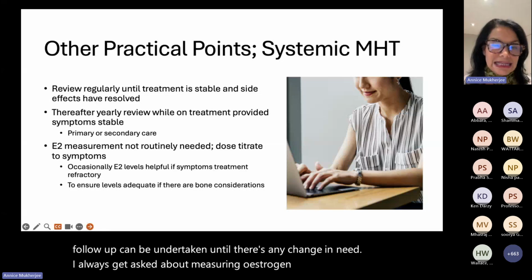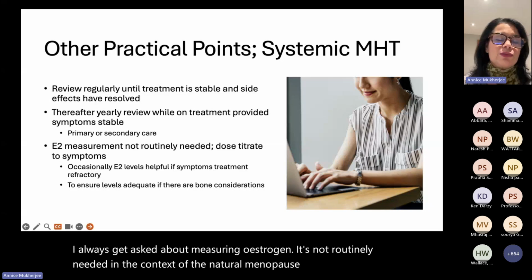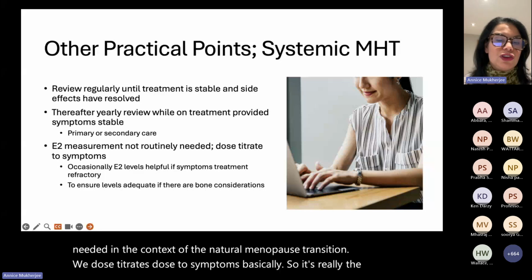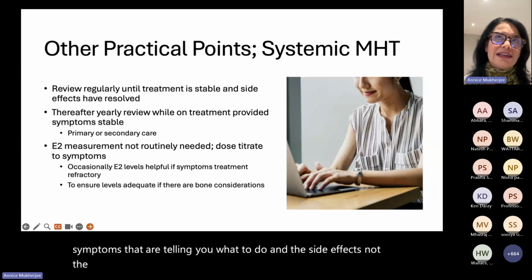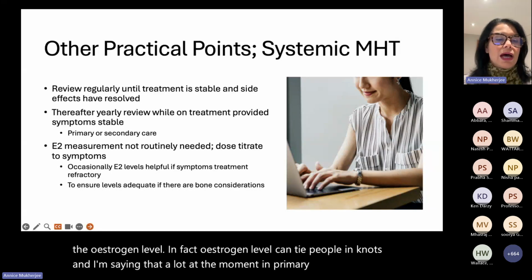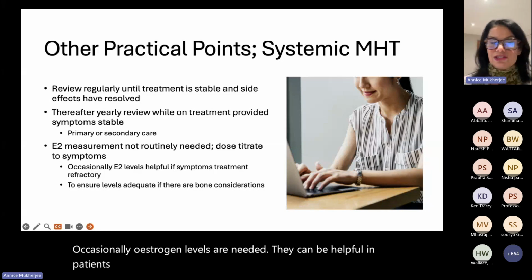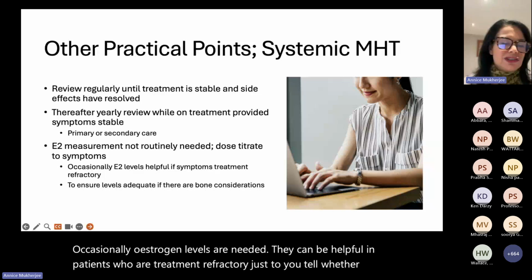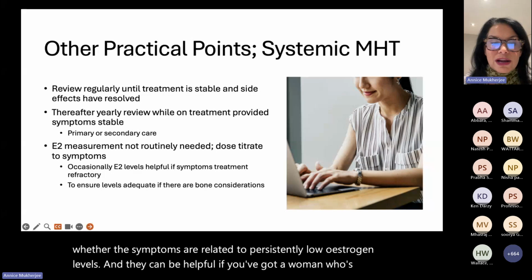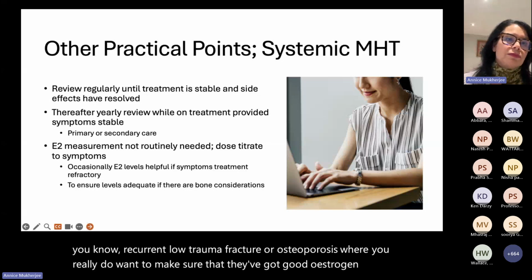It's not routinely needed in the context of the natural menopause transition. We titrate dose to symptoms, basically. So it's really the symptoms that are telling you what to do, and the side effects, not the estrogen level. In fact, estrogen level can tie people in knots, and I'm seeing that a lot at the moment in primary care. Occasionally, estrogen levels are needed. They can be helpful in patients who are treatment refractory, just to tell whether the symptoms are related to persistently low estrogen levels. And they can be helpful if you've got a woman who's got recurrent low trauma fracture or osteoporosis, where you really do want to make sure that they've got good estrogen levels.